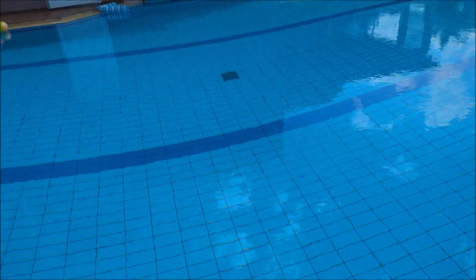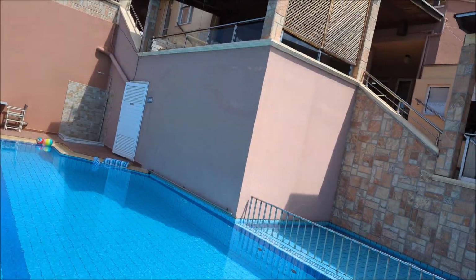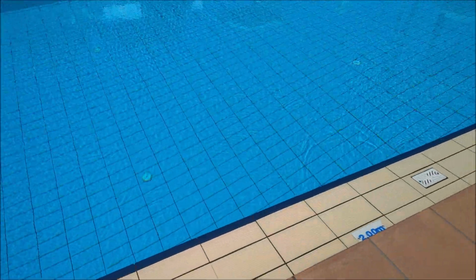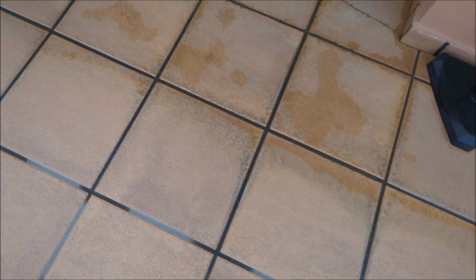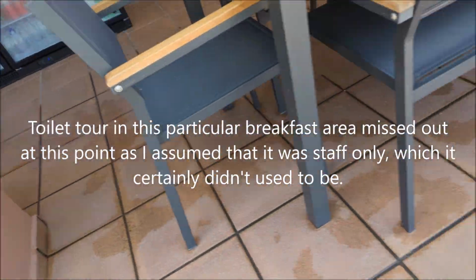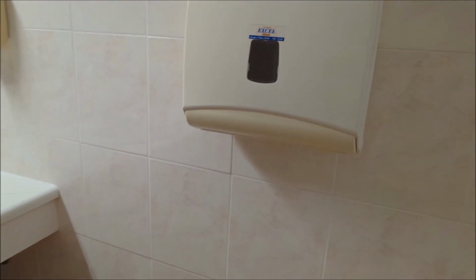Here's the downstairs pool, with shower. And the other pool does have a shower. And this is the main pool. Downstairs one. Breakfast area again. Front desk as well. A few missing, which is always nice to see. There's a laundry room here. Shut the door. Very nice.